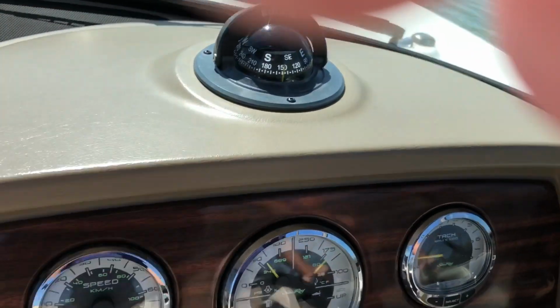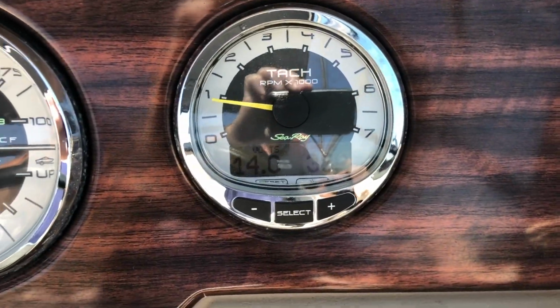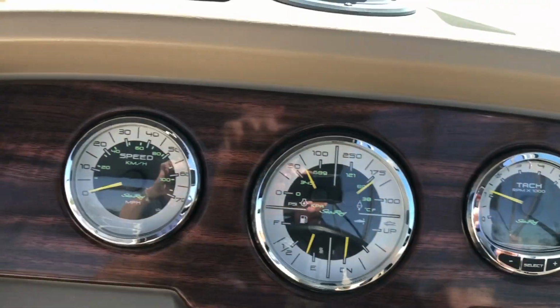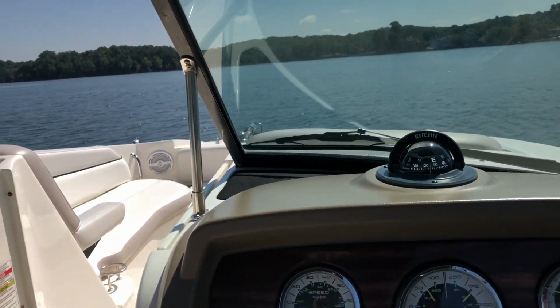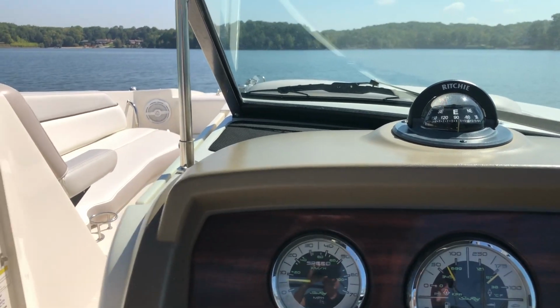Let's get it up on plane and see what she'll do. Got 389 hours. Very impressive money boat. Very low bow rise.